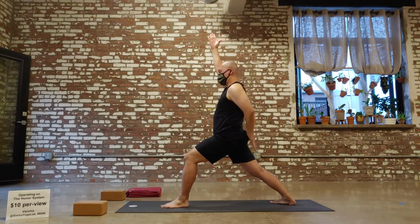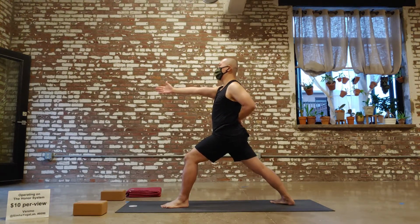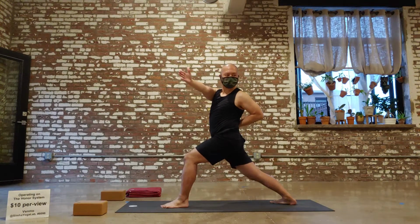Wrap the left hand back behind you. Retract your left shoulder back. Reach your right arm forward to parallel the floor. Inhale here. Exhale, twist left.